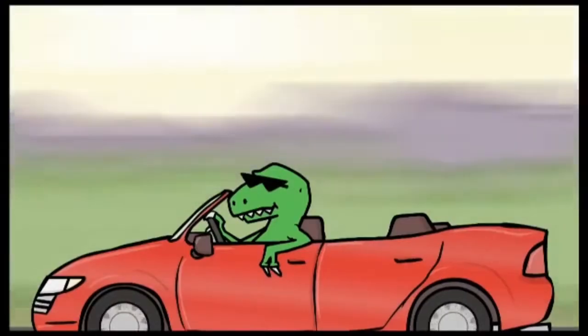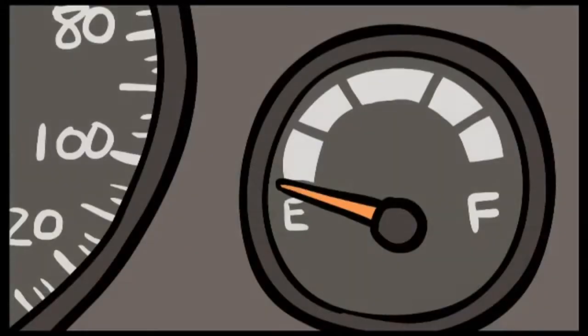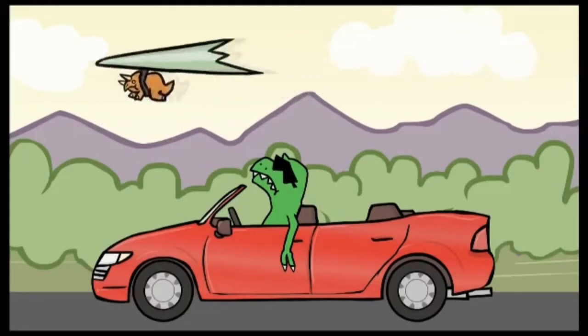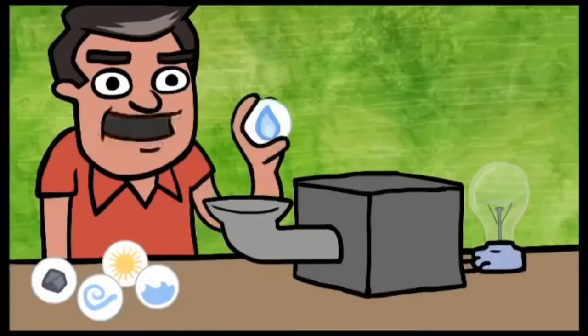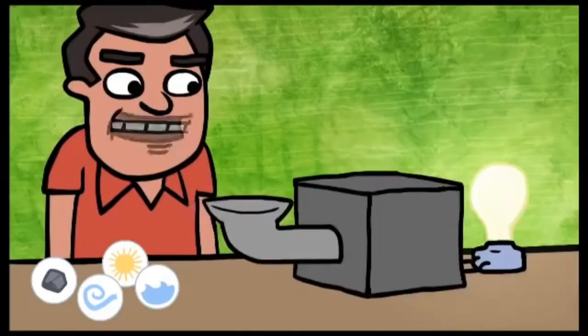Some of these resources are finite, including fossil fuels like coal and oil, but others are unlimited, like solar or wind power. But a lump of coal or a strong breeze alone won't create the power that turns on your light. For every energy source, a chemical or mechanical process is required to turn it into usable electricity.